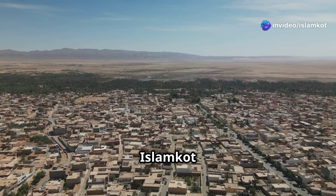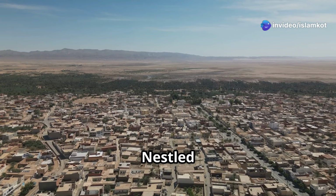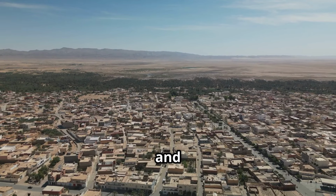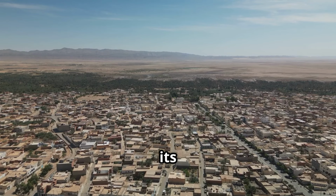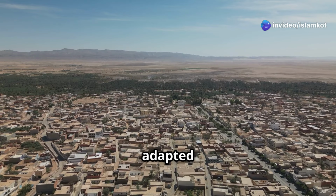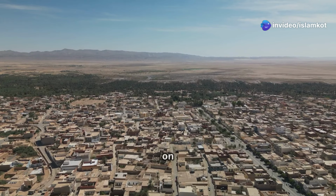Welcome to Islamkot, a town in the Thar Desert. Nestled in the heart of the Thar Desert, Islamkot is a unique blend of tradition and modernity. This small town with its rich history and vibrant culture offers a glimpse into the life of those who have adapted to one of the harshest environments on Earth.